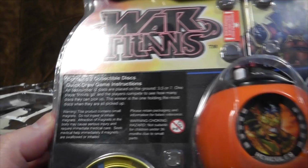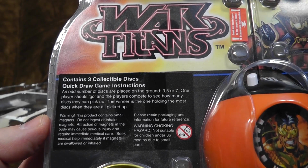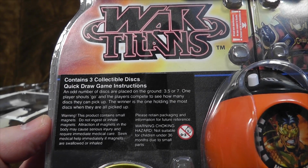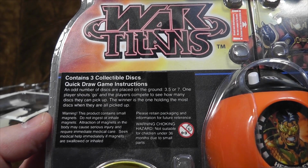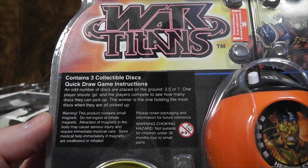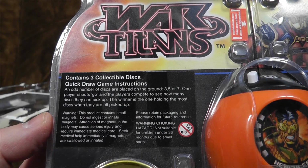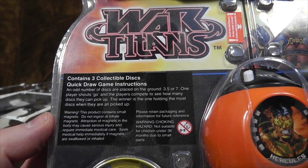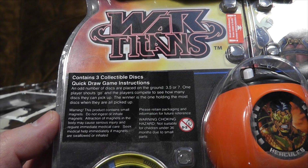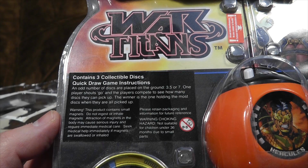So it contains 3 collectible discs. Quick draw game instructions: an odd number of discs are placed on the ground. Yes, throw your discs on the ground. Great game already. 3, 5 or 7. Why not 9? One player shouts, go! And the players compete to see how many discs they can pick up. Oh, come on, it's just a posh version of Jacks.